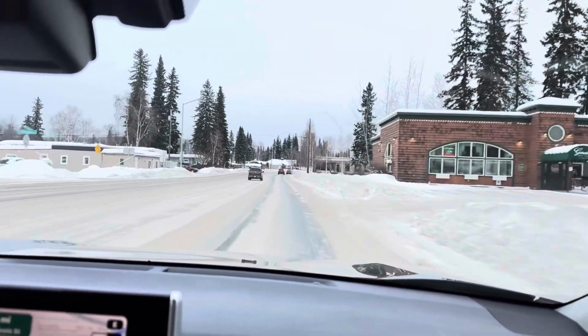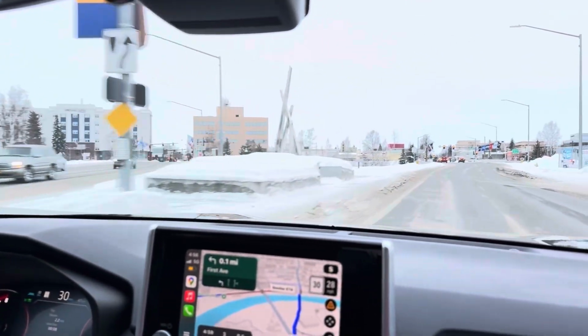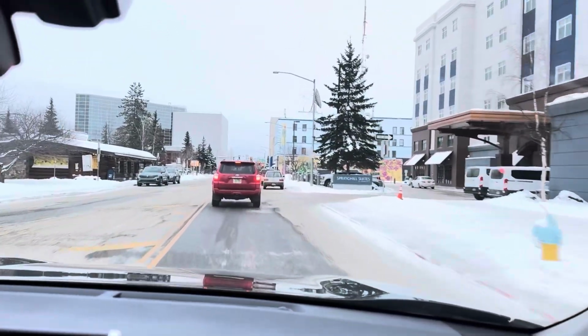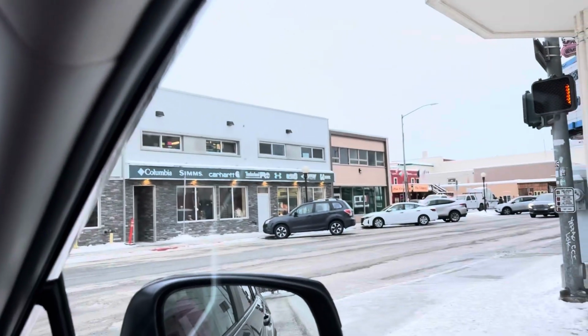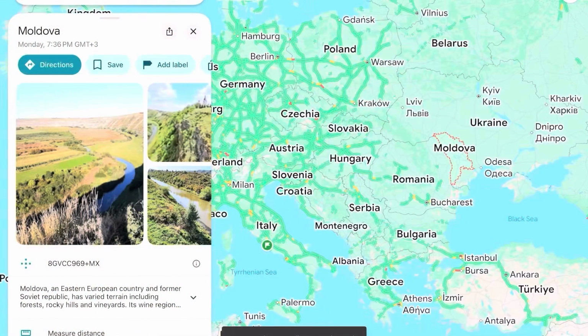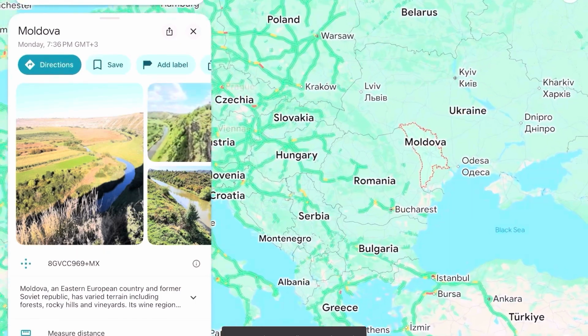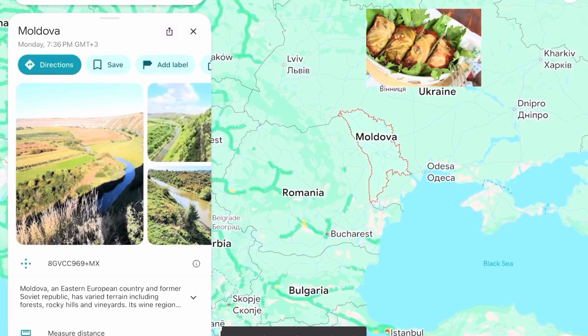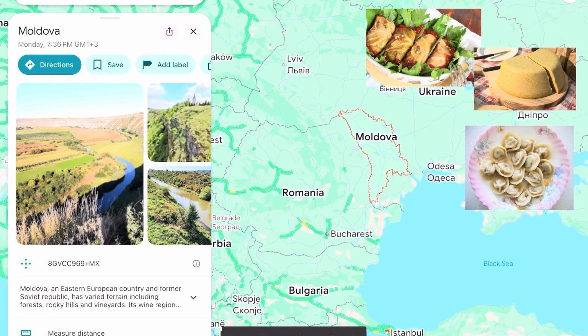After 3.5 hours of playing, we were starving. So we went to a highly rated place downtown called Soba. Soba serves Eastern European cuisine from Moldova. The Republic of Moldova is near the Black Sea, next to Romania and Ukraine. So the food is similar: cabbage rolls, polenta, dumplings, and so on.